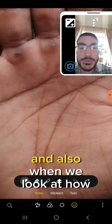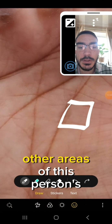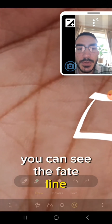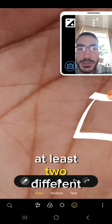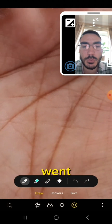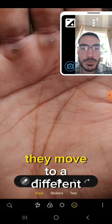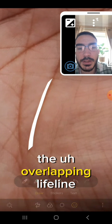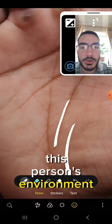And also, when we look at how this square affects other areas of this person's destiny, you can see the fate line weakening and strengthening again at these two different points in time. And for me, I feel like this person moved, they changed their environment, they moved to a different environment, and that's evident by the overlapping lifeline that shows a great change in this person's environment.